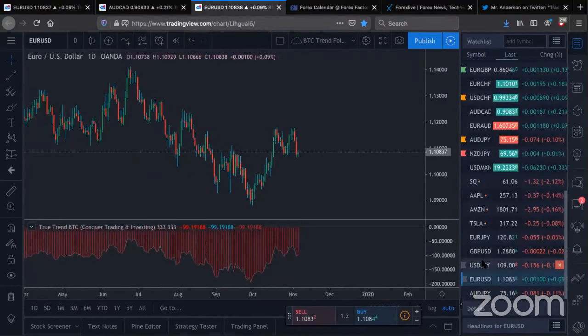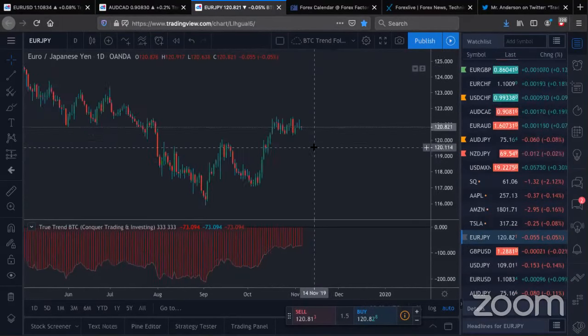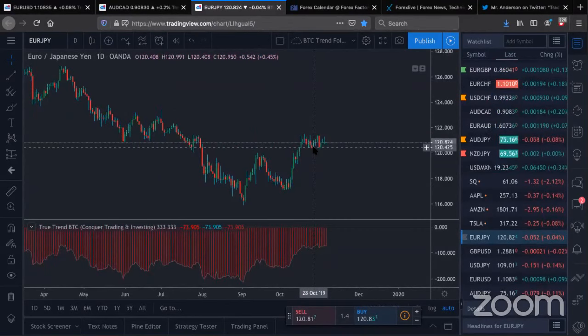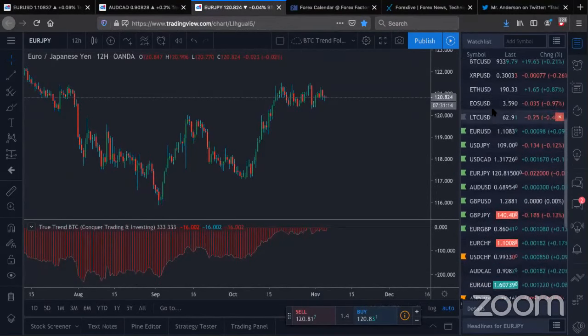I will each day check those trades with you and look for trade criteria so I can prepare for later in the day, as these price bars close, to go ahead and take action if needed. I'm going to put this back on the 12-hour. This is where I'm following my Bitcoin.